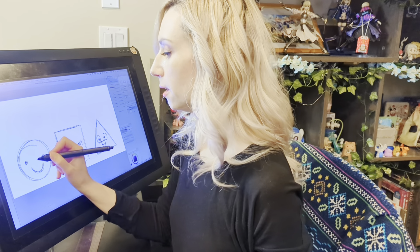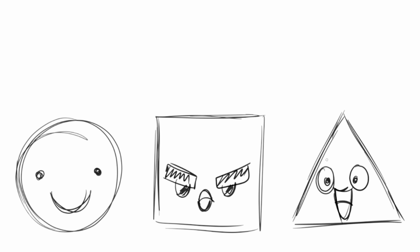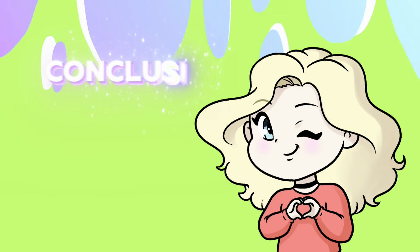So I encourage you to dive deeper into this connection between the shapes and emotions. Experiment with different shapes and different emotions to see how they resonate with your own feelings. I just like drawing a lot of cute things, so most of the shapes I draw will be very, very cute. I would love to see your shape emotion drawings and hear what emotions you associate with these shapes.